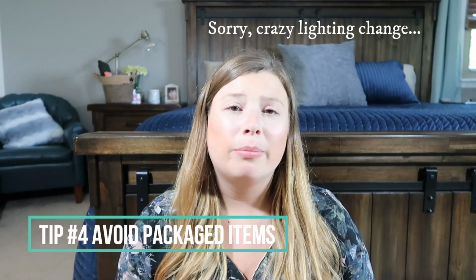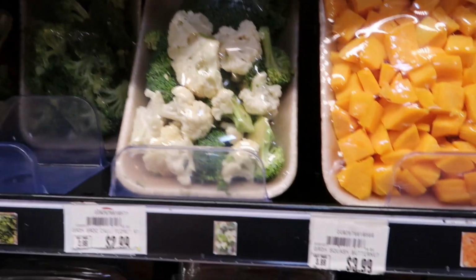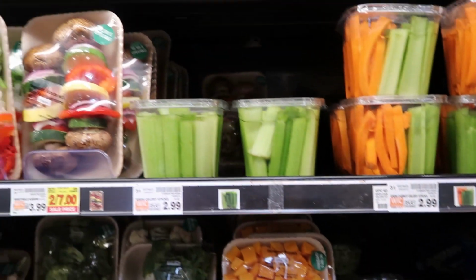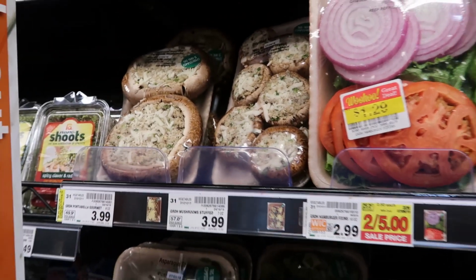I know a lot of people know this, but I just feel like it's really important to reiterate, whether that's cut fruit or cut vegetables or bagged salads, whatever it may be, just know that if you buy something that's pre-packaged, pre-cut up, if it's more convenient for you, it's more expensive. So if you're gonna get some watermelon, if you can cut it yourself, you're gonna save a lot of money.